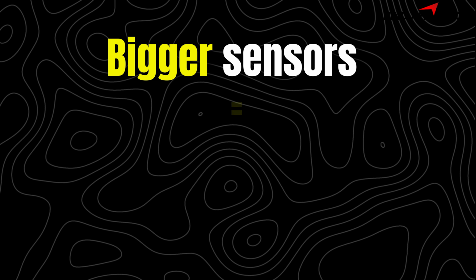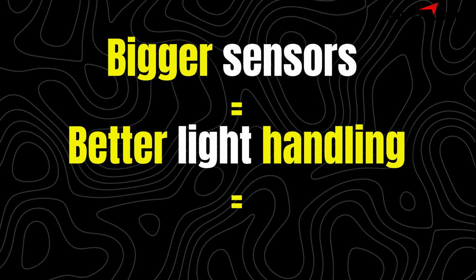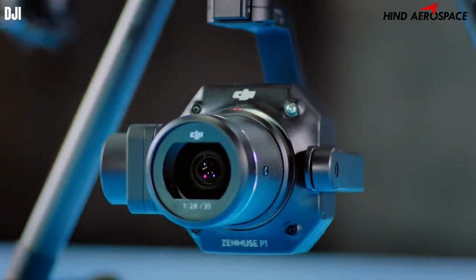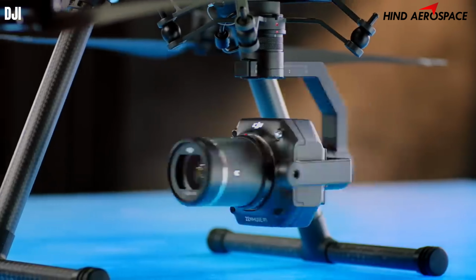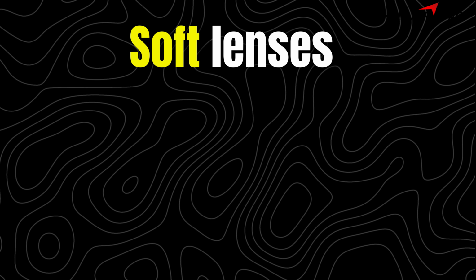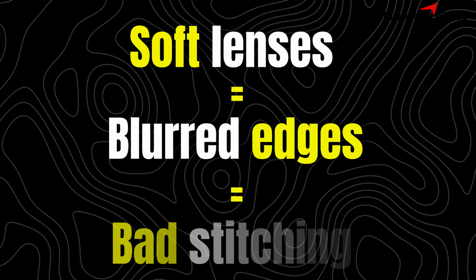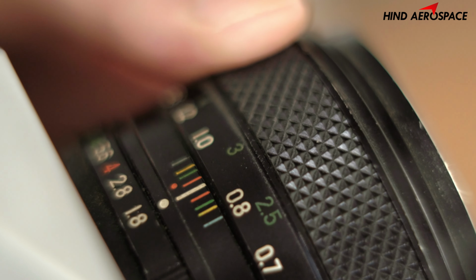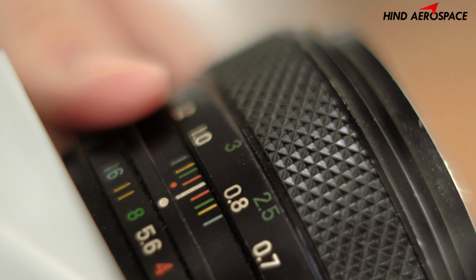Bigger sensors equal better light handling, which equals sharper, cleaner images. Pair that with a high quality lens and now you've got a mapping beast. Watch out for soft lenses, which mean blurry edges, which mean bad stitching. Also watch for autofocus glitches. Always use manual or fixed focus during mapping flights.